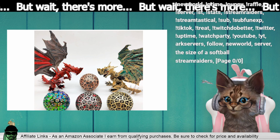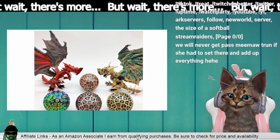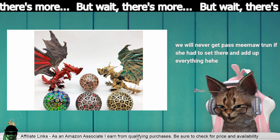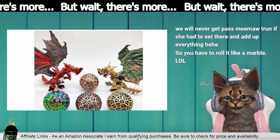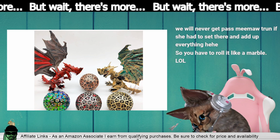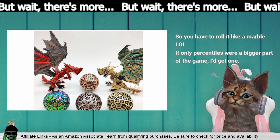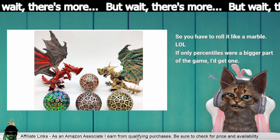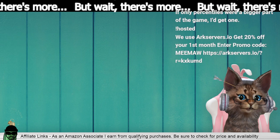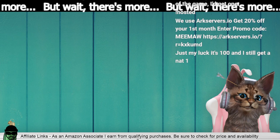There you go. Some dragons. We will never get past MeeMaw if she had to sit there and add up everything. Oh, no! No! So you have to roll it like a marble. It would not be good. And then they'd be falling off the table. If only percentiles were a bigger part of the game, I'd get one. But wait. Just my luck, it's 100 and I still get a nat 1.